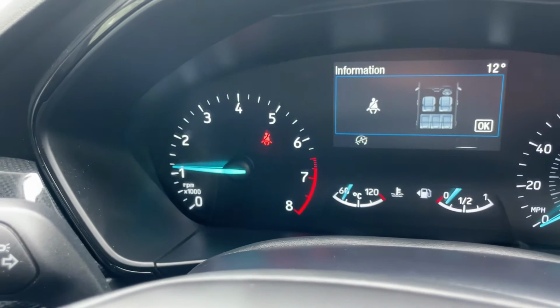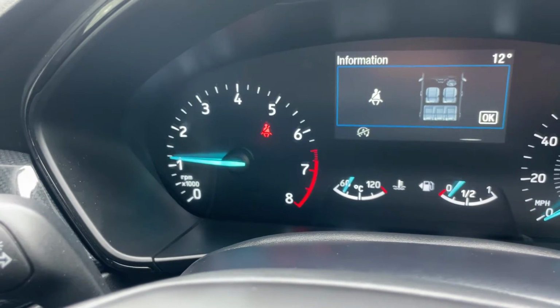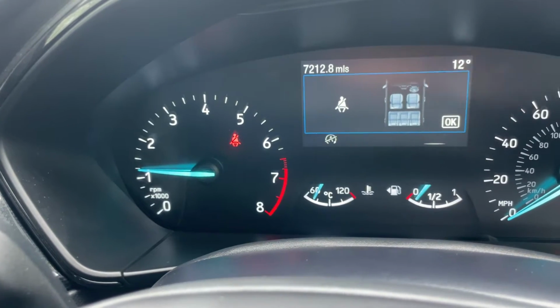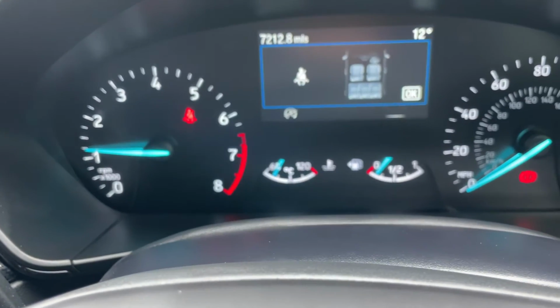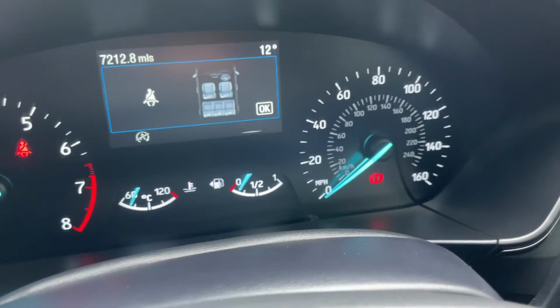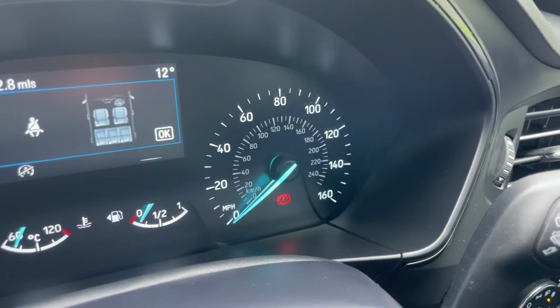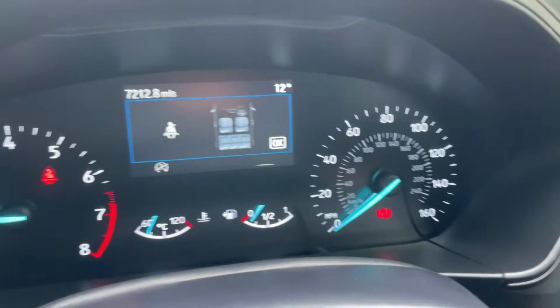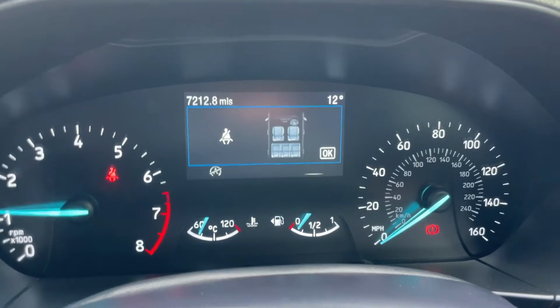To begin, the left hand side is a conventional RPM gauge, counting the revolutions of the crankshaft times 1,000, also known as the output power of the engine. Down at the bottom there we have a coolant temperature sensor and also a fuel gauge. To the right hand side, an analog speedo with miles per hour around the outside and kilometers an hour in the middle. And in the middle we have this digital driver display.